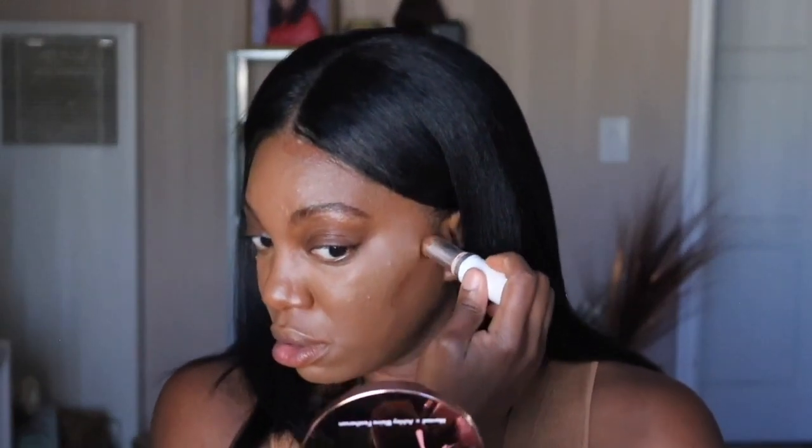So I'm going to do just one over my cheek, just this side of my face, just like that, because that's usually where I apply the bronzer. My cheek, right under my cheekbone. And then I usually apply it on my nose, so I'm just going to dip that in there and then place it right on my nose area. I'm not going to blend it out just yet.